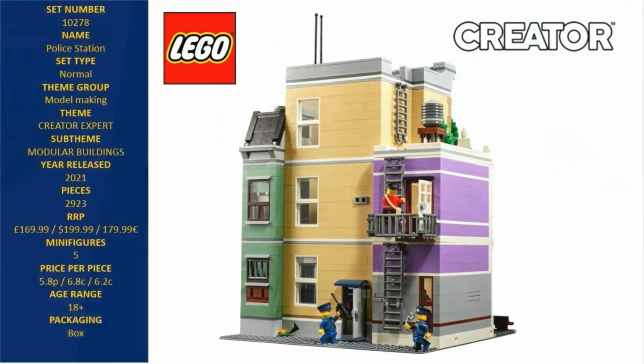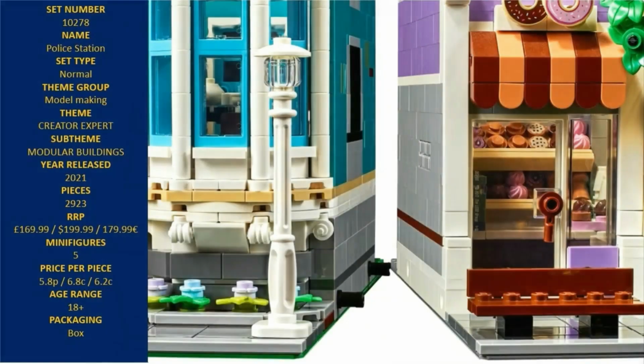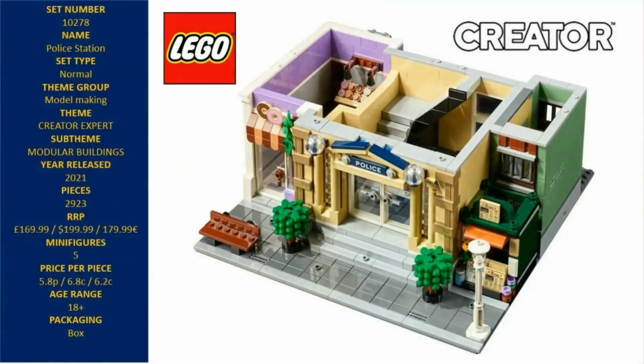Packed with clever design features and unexpected surprises, this LEGO Police Station 10278 model building kit is the perfect set for adults looking for a mindful project. Discover stylish features with crime-busting details, including a case board with authentic red lines connecting the clues, reel-to-reel recorder, jail cell, evidence locker, and more. With 2,923 pieces and 5 minifigures, including a 1940s-era police officer, there's lots to discover.